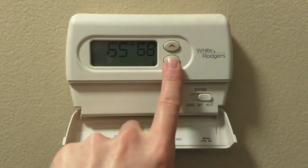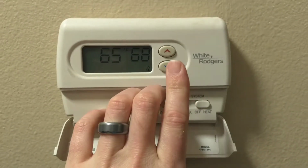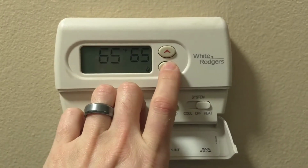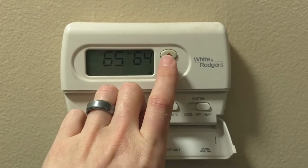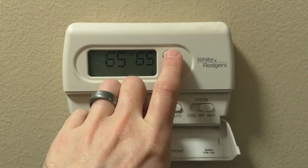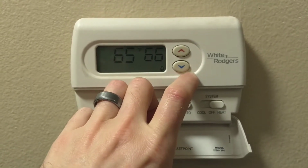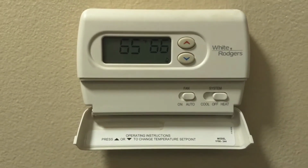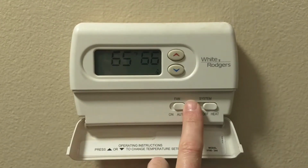Well, first, let's check and see if this isn't an issue with your thermostat. We're going to bring the temperature down. Alright, so we can hear the mercury setting the switch. And if I turn it back up, the same thing. Okay, so it should be, in theory, sending the signal to the furnace to do what we want it to do today.